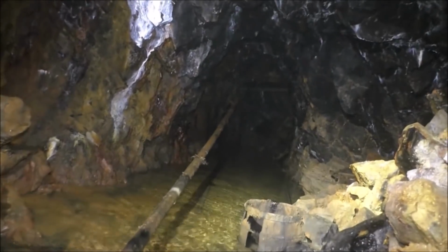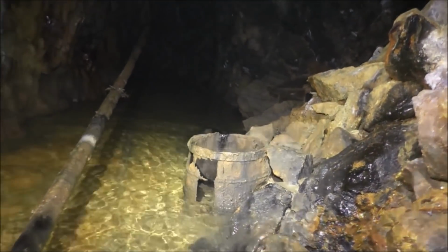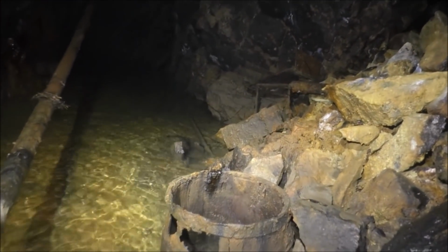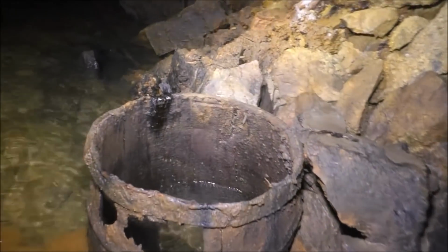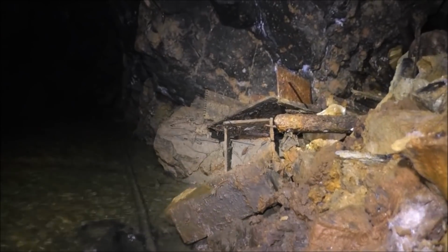Ah, there's one of those kegs. Isn't that weird? I found that keg in that mine a few weeks back. I'd never seen one in 3 years of exploring mines. Now I've seen 3 of the damn things in the last month. Isn't that weird? That one's the roughest one I've seen. The one I took home was still holding water and everything, but then of course as soon as it dries out a bit, it kind of all falls apart and cracks.